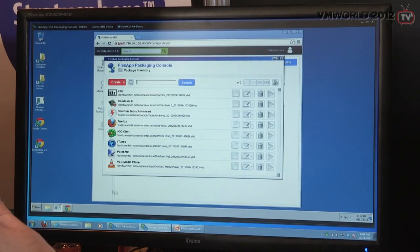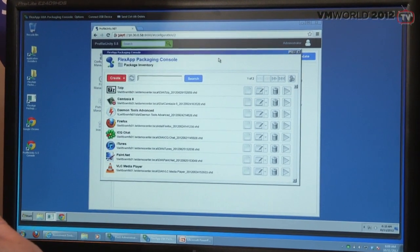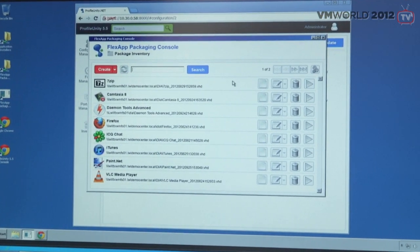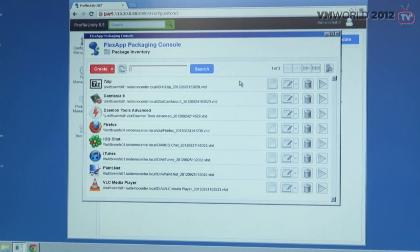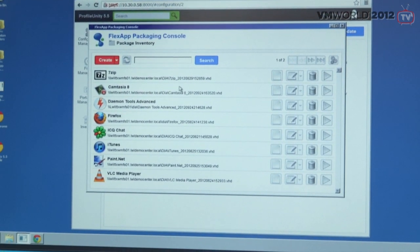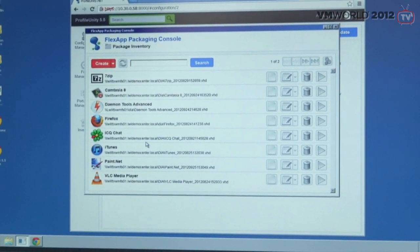Absolutely. So this is our Profile Unity interface. This is our new interface of Profile Unity 5.5 coming out later this year. And in the same interface, I also have another console, which is our packaging console. This is a Win32 app for packaging our applications. We package applications without a bubble, so it gives us a lot of compatibility with printers, drivers, virtual CD-ROMs, and all kinds of devices. And what I've got here is a lot of applications I've already pre-packaged.